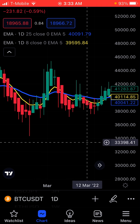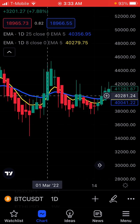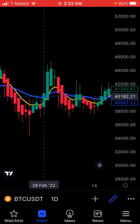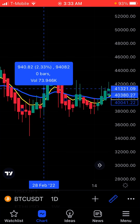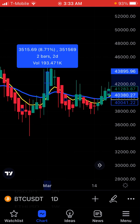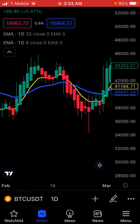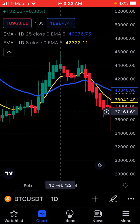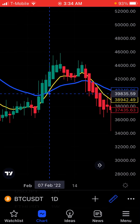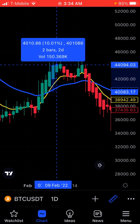Now, this is an instance where it was quick. It did cross, but it was brief. You have to catch this one fast. 9% in 2 days. Here's another time where it crosses, and it's pretty brief too. It crosses right here, so this is where I would get in. Wait for it, and in 2 days, 10%.